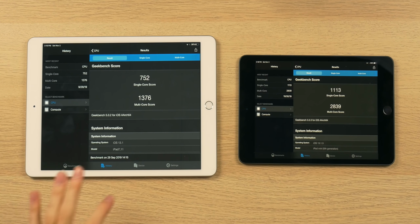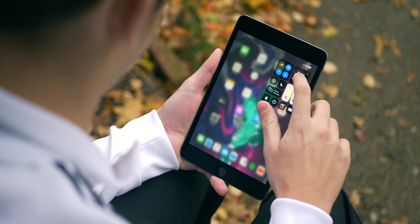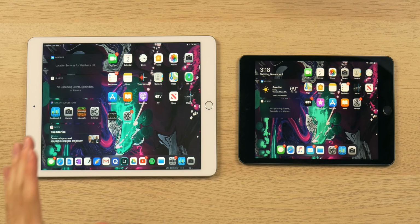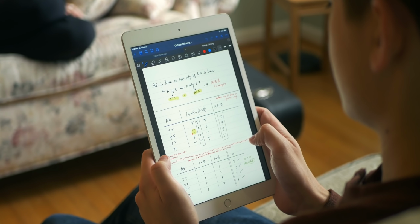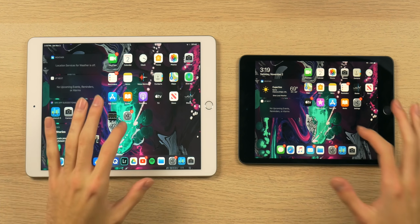But of course, people say numbers don't mean anything. What about everyday performance? I will tell you the iPad mini is definitely snappier here than the 10.2-inch iPad, especially in regard to its animations. Things just look a little bit more choppy and outdated here, like you have an older iPad that's been updated to a newer version of iOS, despite the fact that this is technically a new iPad. Yeah, I would say apps are just going to open quicker with the iPad mini here.